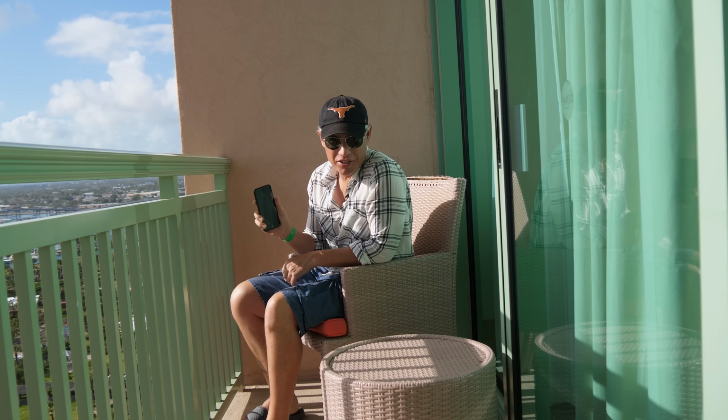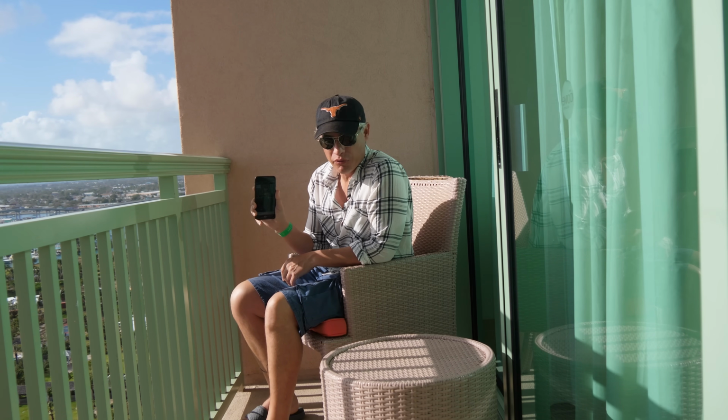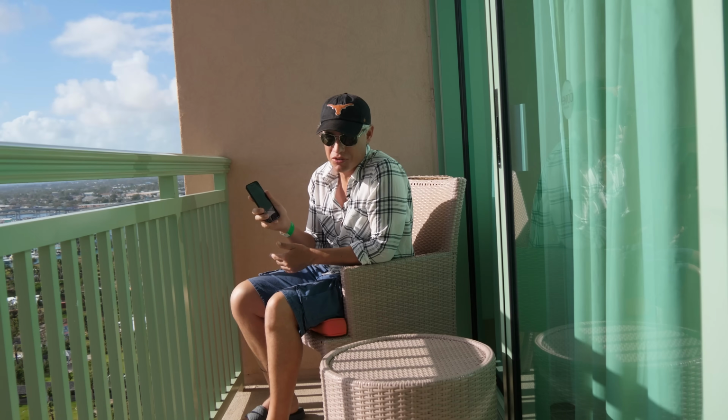One big disadvantage to this setup is it doesn't show you the levels on the Wi-Fi app, so you'll have to check your levels before you walk over.